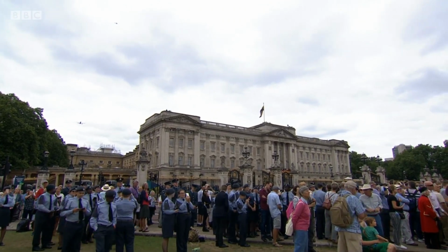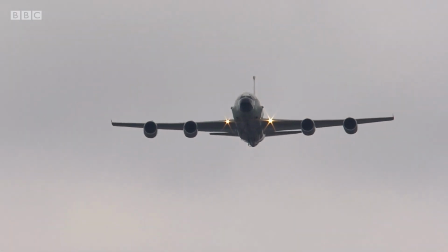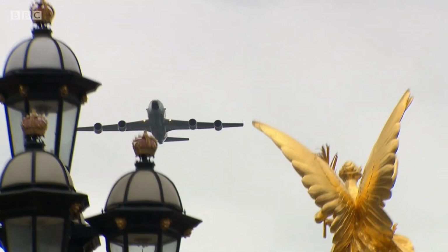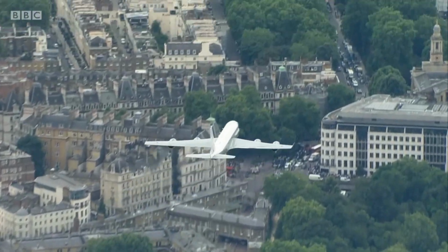A few more of the big beasts to come. This is another surveillance aircraft that is still playing a big role, isn't it, in the skies over Syria and Iraq? Yes, we're looking at the RC-135 Rivet Joint, another one of the Royal Air Force's I-Star aircraft, operated this time by 51 Squadron, again from Waddington.